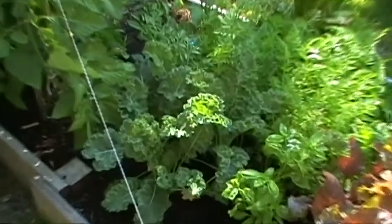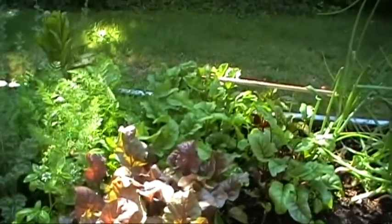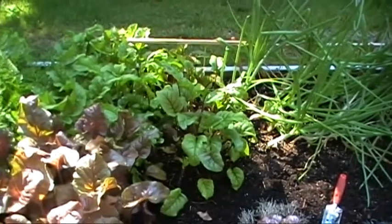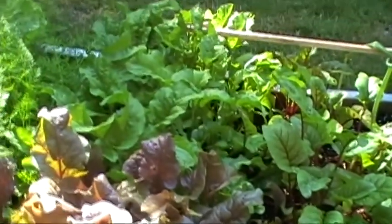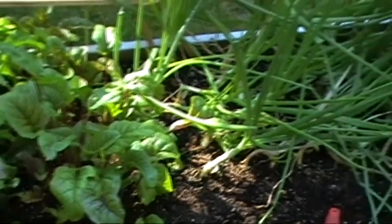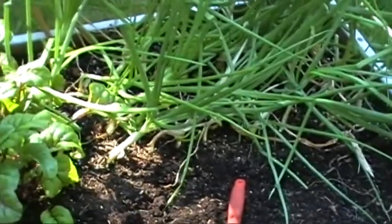And there's the kale. Kale's doing quite well. Carrots are doing quite well. These are red bull's blood beets. Over there are the golden beets and what's left of the ruby beets. We've been eating those. Haven't picked any of the golden or the red yet, but there are some big enough to pick, and I'll be doing that pretty soon. Onions are doing well. They'll probably do even better now that they have more room with the garlic gone.